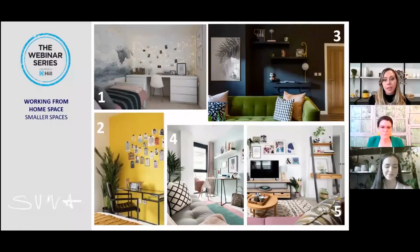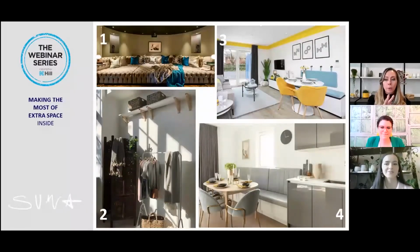Absolutely. Good. Well, we're talking about making the most of extra space. So, talking about working from home to living from home, some places you've got a little bit of extra space, and some places you're tight on space. So talk us through what you've done here to help.